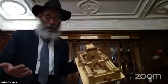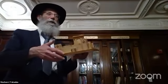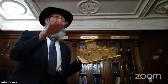We see the same on Yom Kippur, where everyone goes on their knees and stretches out. This was in the Beis Hamikdosh, and everyone had room around them. They could have their private space. So this is then this.